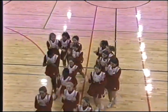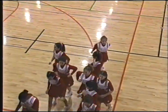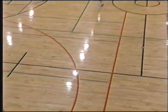Nice crowd here tonight for this game, the Bay State League game between Milton and Wellesley. Most of them are underneath us here. We're up above. The far side is the visitor side.